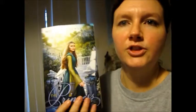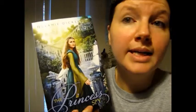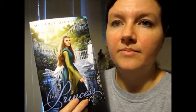In the youth fiction section, we have The Princess Spy by Melanie Dickerson. She's written several other books. I've never read anything by her before, so this was my first read by her. It was a really good book, fun, fast read, and it caught my attention right away, and not a lot of books do that. If you don't catch my attention from the beginning, I don't normally finish them. This one did, so I read it all the way through.